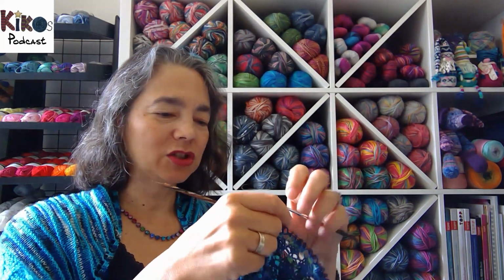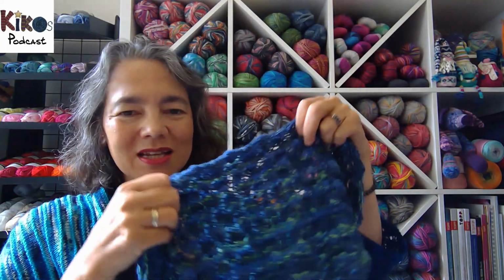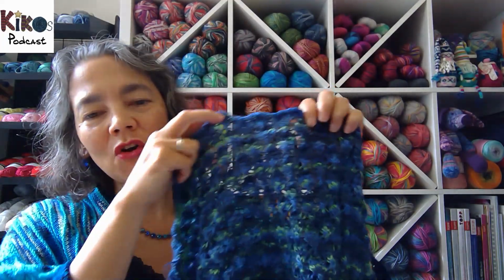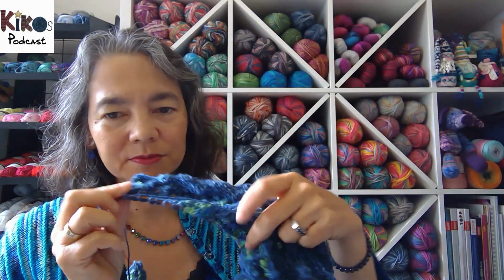And the Town Square Shawl by Romy is knit so you start at the upper edge of the shawl and you knit a triangle by doing short rows.